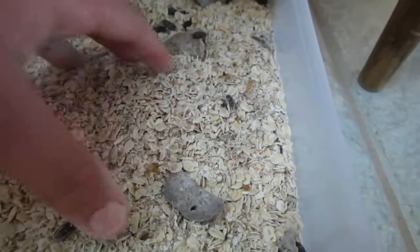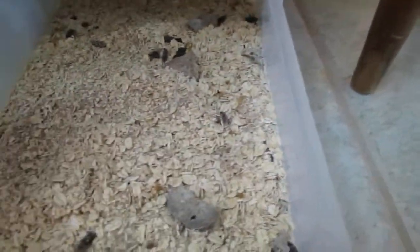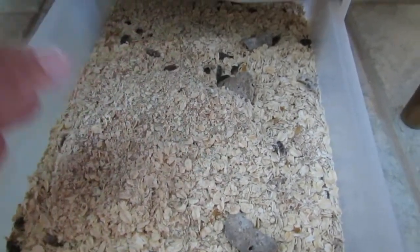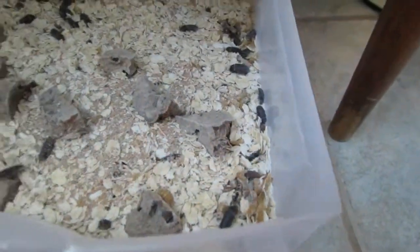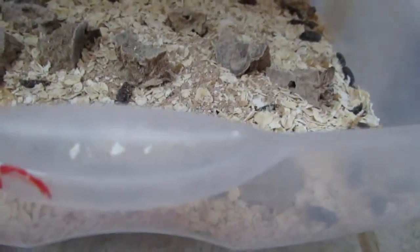So what I'll probably do in the next couple of days, as this stuff gets more thin and they start pooping a little bit more, is show you guys, if you want to see, how I clean their cages, I guess you could say. What I do is I just take a sifter and sift out everything, and then put the beetles back and take the dead beetles out. It's actually a pretty long process. It takes about 30 minutes, which is pretty long.